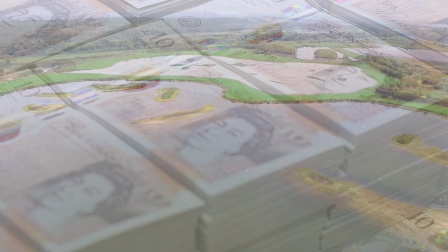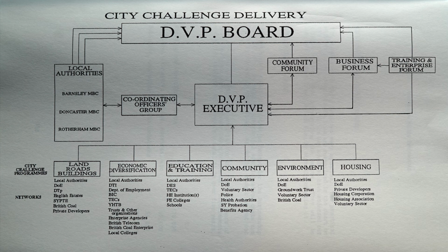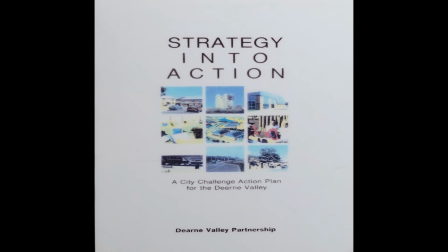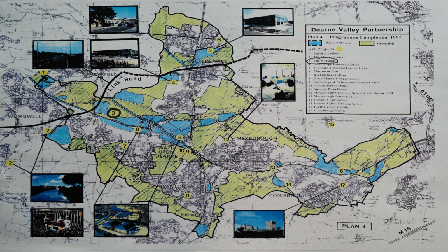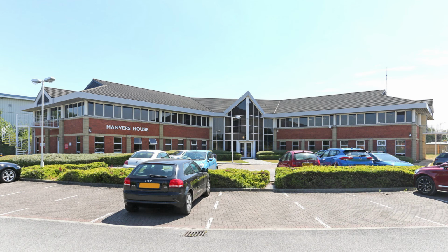Achieving the vision also required a lot of money, far beyond the reach of the local authorities. At about this time, the Dearne Valley Partnership was formed, a new way of local authorities working with the private sector, government agencies and communities. In 1991, the partnership was successful in bidding for City Challenge funding, a new government initiative to regenerate rundown areas. A vital component of its five-year plan was the reclamation of the Wath Manvers site for housing and commercial use. Also, a new nature reserve at Old Moor was planned.